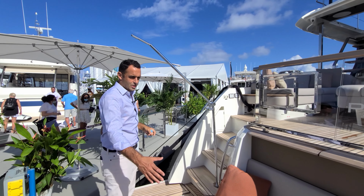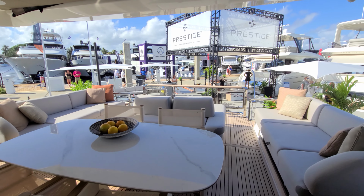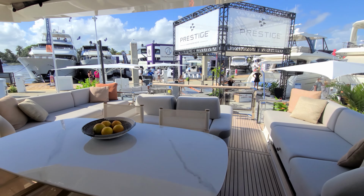If you come all the way here, you've got a very good idea of what we call the infinity cockpit, with glass in the back. So imagine with the ocean all around. When you're sitting in your cockpit, you look at the ocean, you look at the sea. So we achieved this very long cockpit and very wide cockpit by basically removing the side decks. That was a very big point in the architectural design. So the side decks are now up on the flybridge.